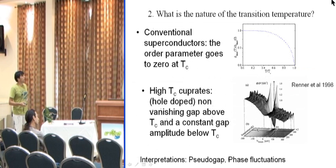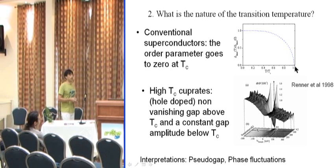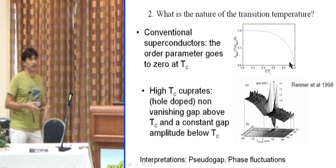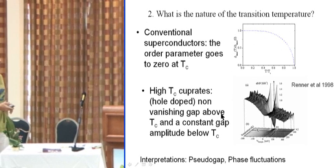Question number 2 is, what is the nature of the transition temperature? In a conventional superconductor, as you increase the temperature, this order parameter just goes to 0. So basically, the pairs are formed and condensed at Tc. So there is this pairing potential that suddenly appears, and also the pairs appear, and then there is a condensation, BCS condensation, and you have coherence.